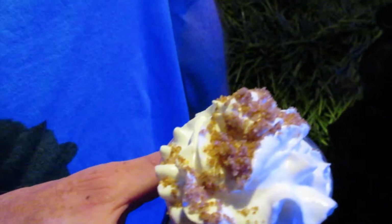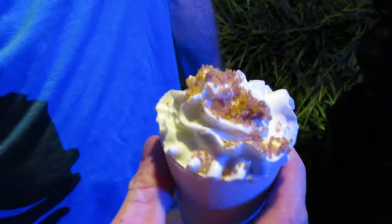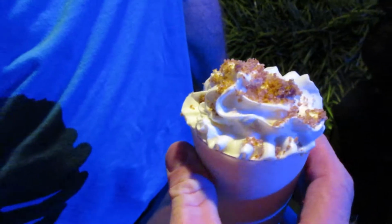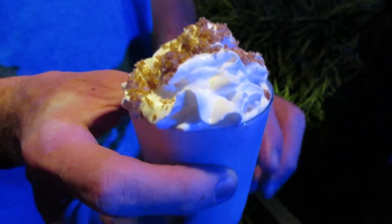So this here is the eggnog and Bailey's shake. You can find this at the refreshment port. This is alcoholic, so you do need to be over the age of 21 to try it. They do have a non-alcoholic version though without Bailey's Irish cream.